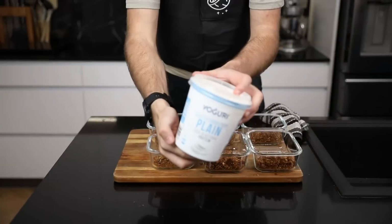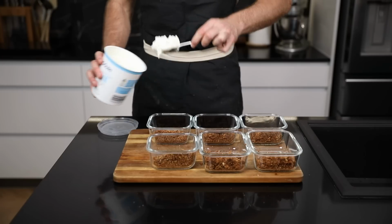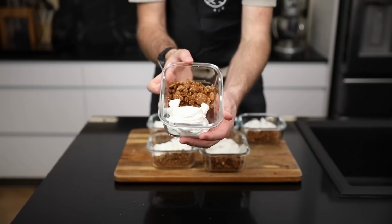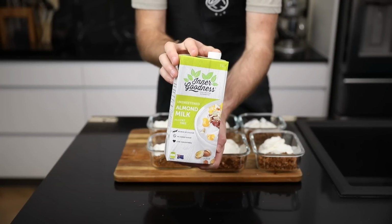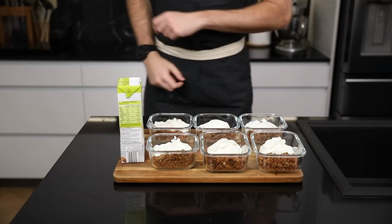Now, there is a fantastic brand of yogurt that I get from Aldi and it's called Yogiri, and it's a high protein, low carb style of just natural, plain, ordinary Greek yogurt, and it works really, really well with this recipe and it's really low in carbs. If you do want to add some almond milk to this, make sure you get the unsweetened variety and that will work really well for breakfast.